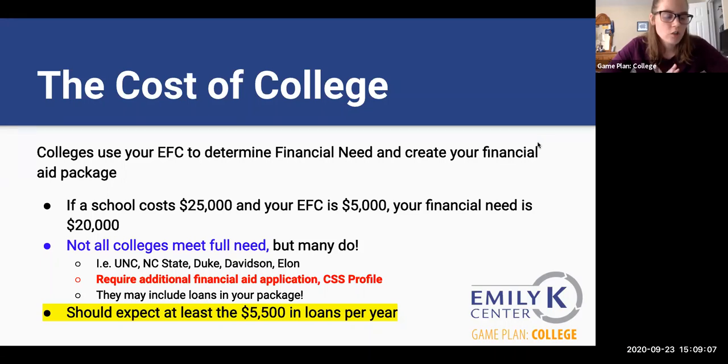We do caution you against taking out private loans because these loans have very high interest rates, meaning you end up paying a lot more than what you actually took out. And they're not regulated as closely by the federal government as federal loans.